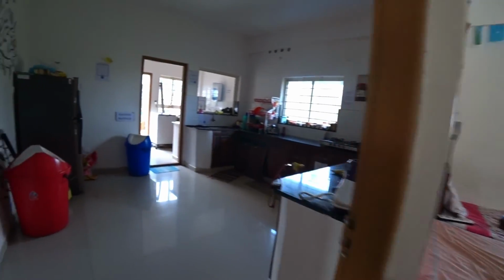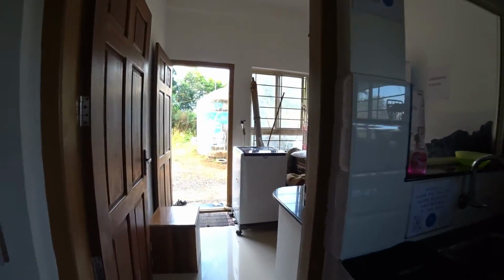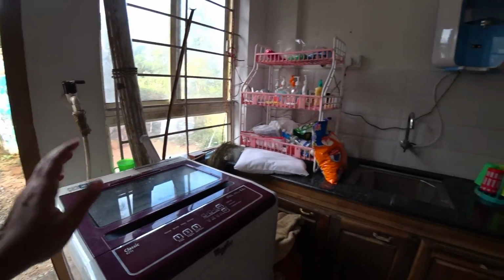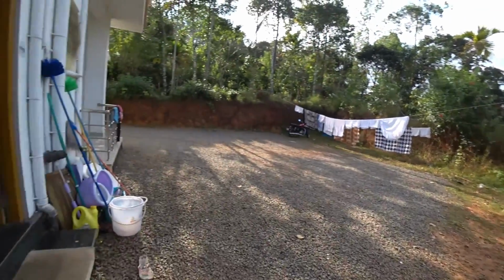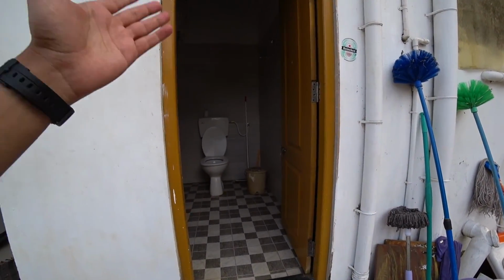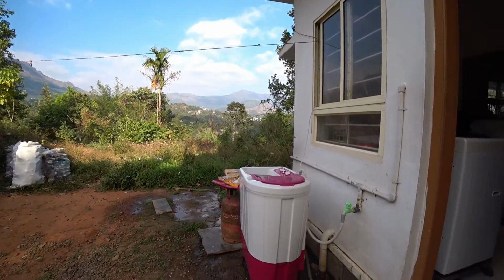And we have a common kitchen here. So apparently some people have been staying here for long, and they've kept their stuff here and in the fridge. And people are also doing their laundry here. So I guess tomorrow I can do my laundry and hang my clothes to dry in the sun. This is the backside. There's a toilet for the people who are staying in the tent. But for me, the toilet is attached in the room where there are bunk beds.